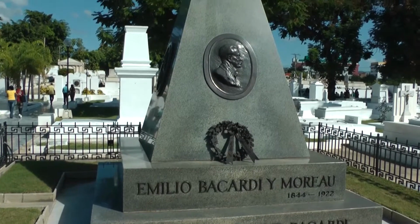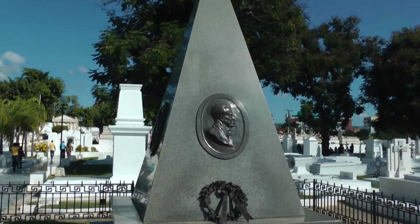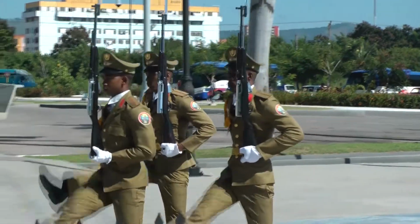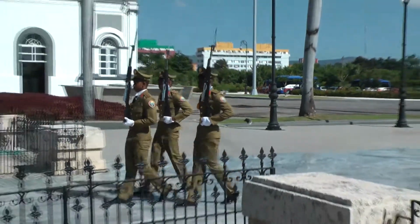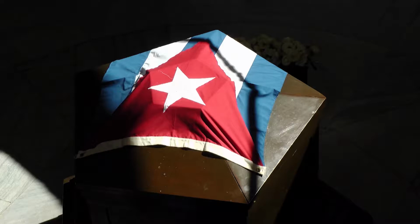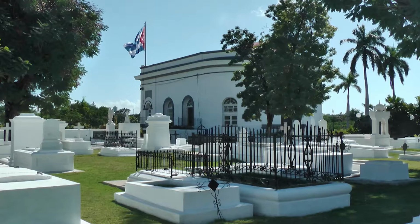Emilio Bacardi is the son of Facundo Bacardi, the founder of the Bacardi Distilling Company. The changing of the guard around his mausoleum happens every half an hour. Thomas Estrada Palmer served as the first president of Cuba between 1902 and 1906.